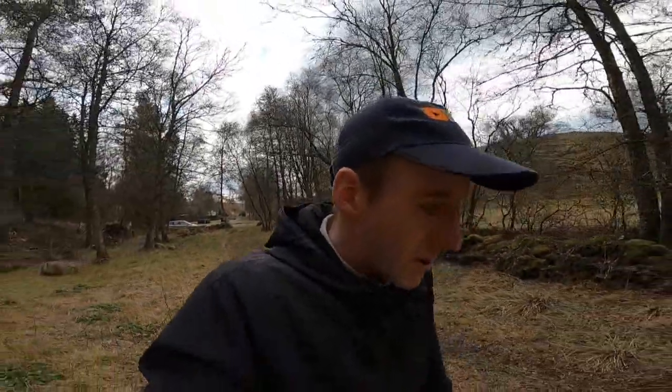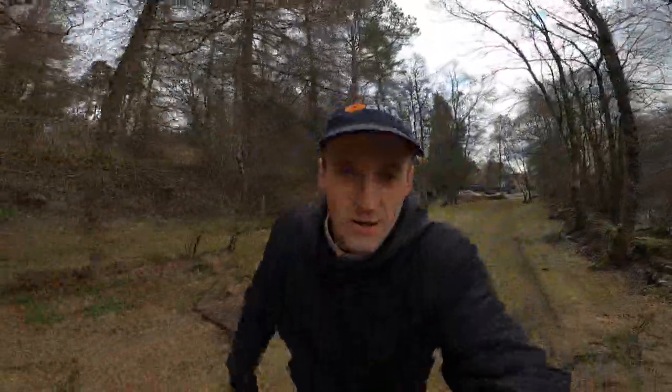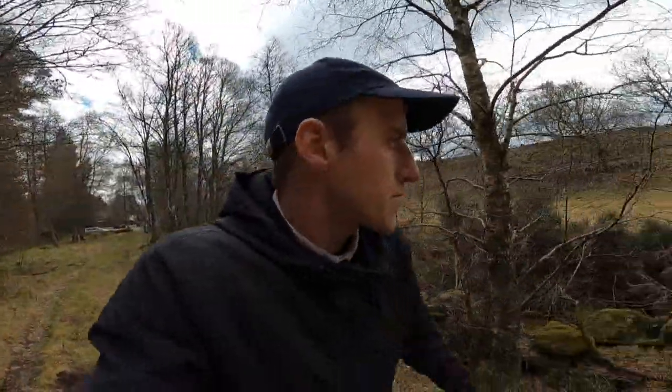Last time I came up here for a walk, a good few months ago now, I noticed this little dam here had been breached. A part of the dam wall had fallen away and the water was coming through, so I've come back today to see what it looks like. I wonder if it's been fixed or it's maybe gotten even worse. So this could be interesting.